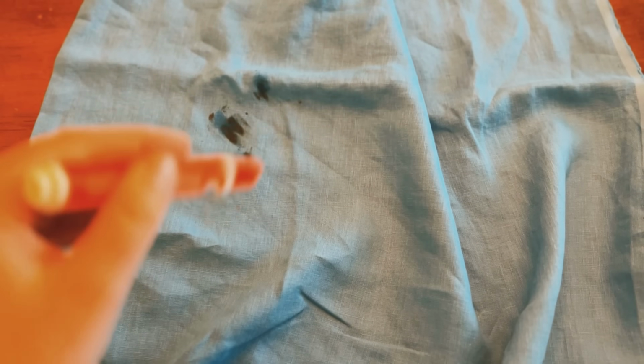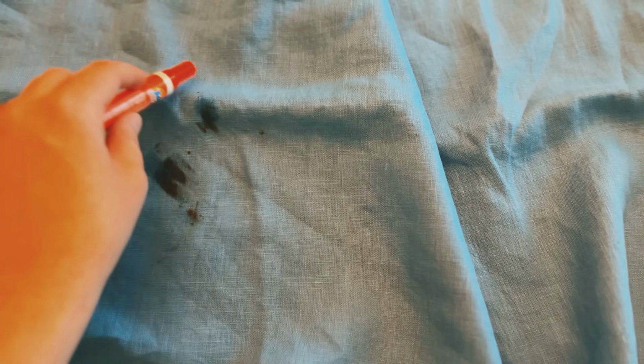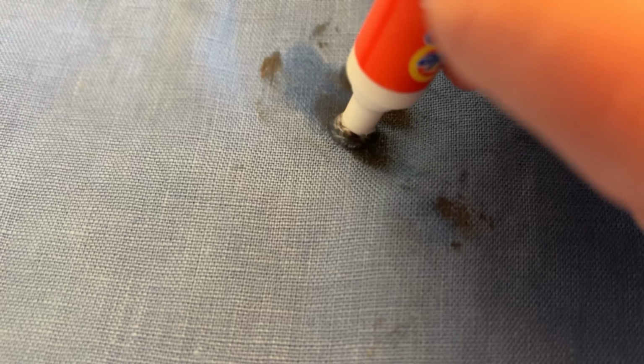I just discovered chocolate from one of my children all over this. I got this out, my Tide pen, and I'm gonna see if I can even get it out. If not, I may just have to remove this. This is very depressing.